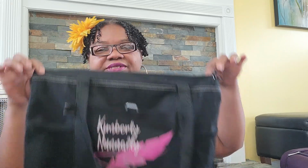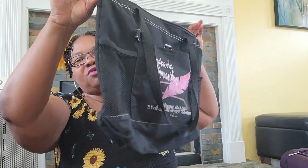But today we are talking about the notary bag. You got to have somewhere to put your supplies once you get them. And as your business continues to grow, you'll understand why I had such a hard choice in picking a bag. So the bag that I've used forever is this one. This is my second one, okay?